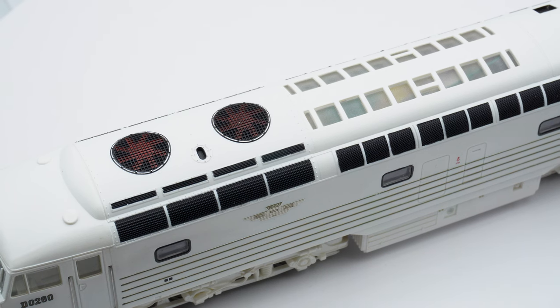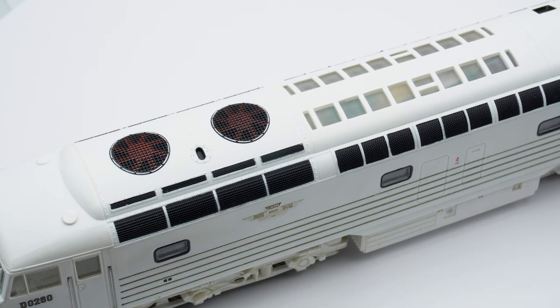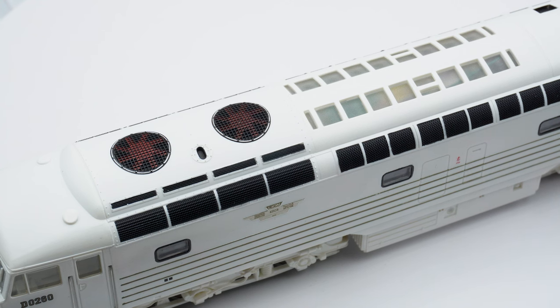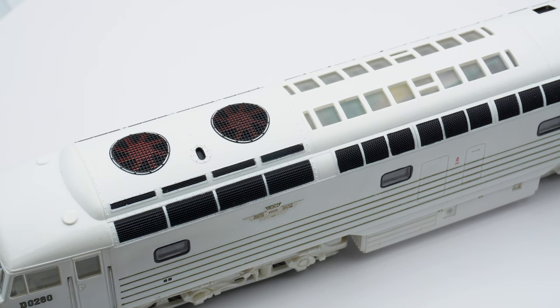The fans, well, not recessed, are painted on, but they actually do look really good, I will say. I think that they've done a really good job of creating the illusion of depth there, and I can't really complain about it, to be honest with you. I think if there were to be a newer tooling, that would certainly be an area of improvement which people would like. It seems that we're all enjoying rotating fans these days, so if you want to include those on the next one, Heljan, be my guest.